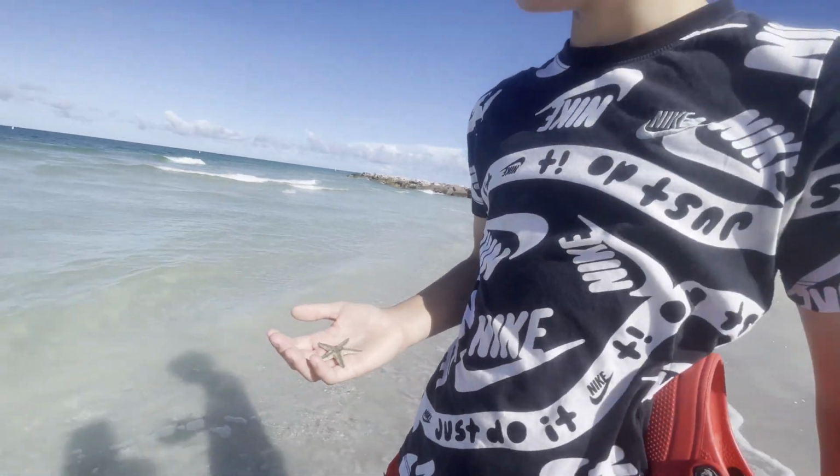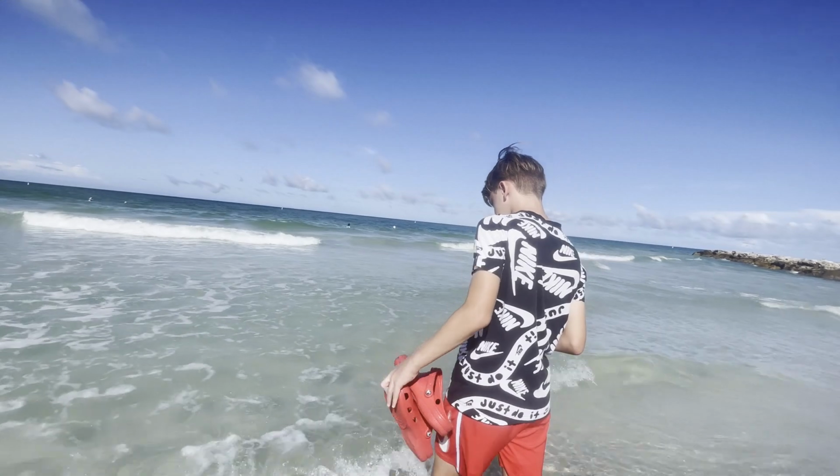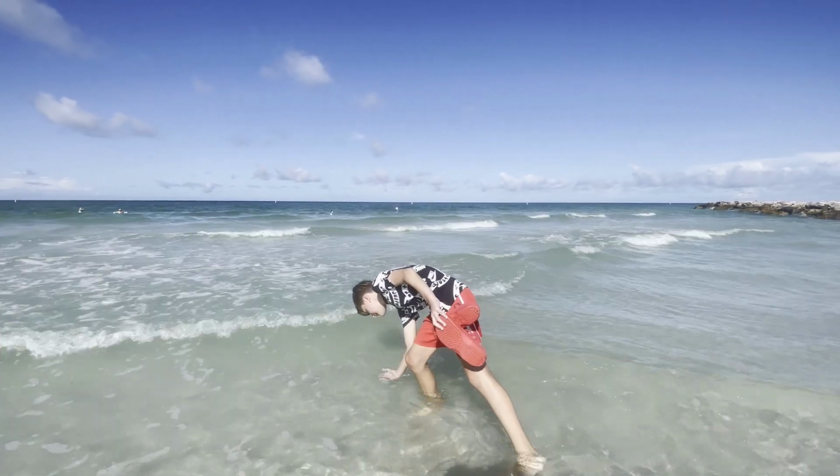Okay, you want to put him back? Yeah. Walk out there a little bit so he's not right up here in the waves. So he's going to release his starfish.